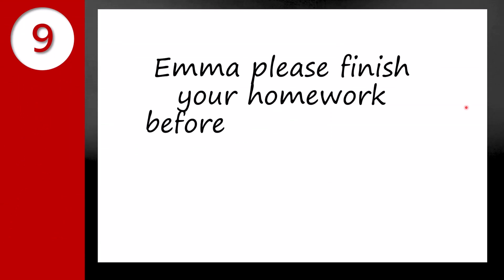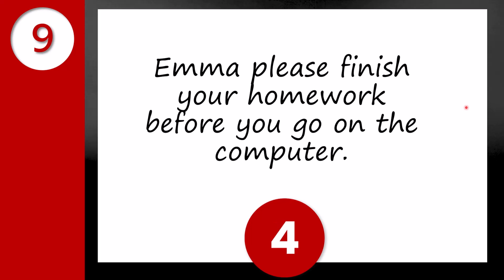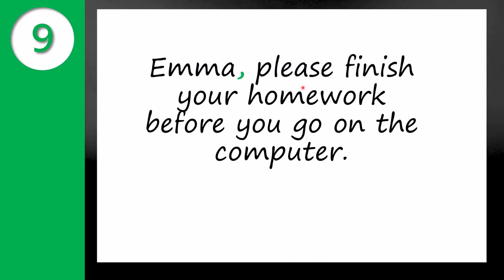Number 9. Emma, please finish your homework before you go on the computer. Okay, in number 9, we do need to add a comma. We have to add the vocative comma. The speaker is talking to Emma, so a comma is needed after Emma to indicate a direct address.